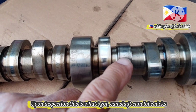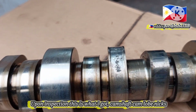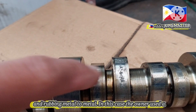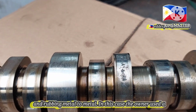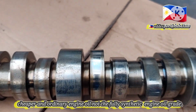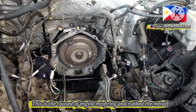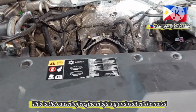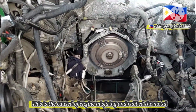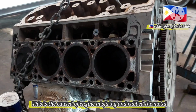Upon inspection, this is what I got. Camshaft, cam lobe nicks, and rubbing metal to metal. In this case, the owner used a cheaper and ordinary engine oil, not the fully synthetic engine oil grade. This is the cause of engine misfiring and the metal-to-metal rubbing. So the engine should be carried out for engine overhauling.